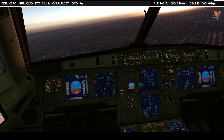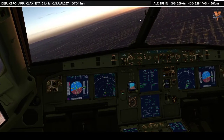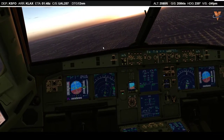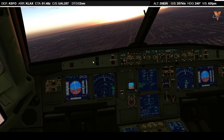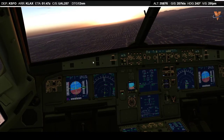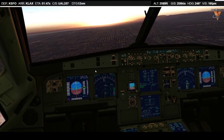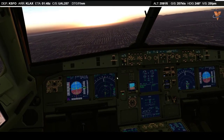All right, localizer alive. I have the airport in sight out there. Landing on 24 right into the sunset. And Kobe's our final approach fix here.